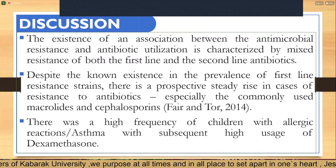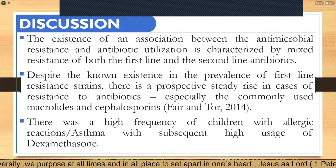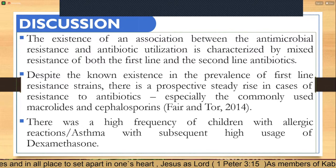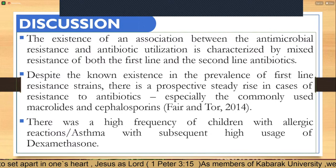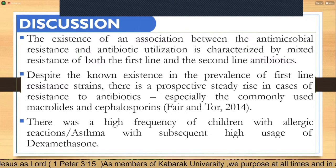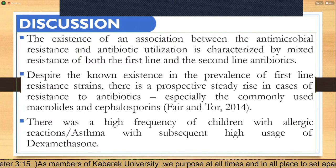We know extensively that the prevalence of first line resistance strains is there, and there's a prospective steady rise of cases of resistance to other lines, like the macrolides, like now the cephalosporins, first generation, second generation, and now the fear is coming in even with the fifth generation that is now out.